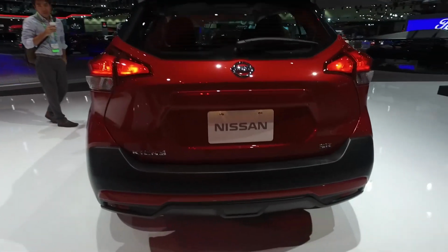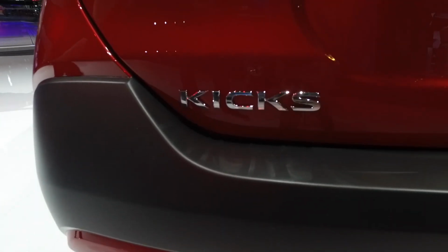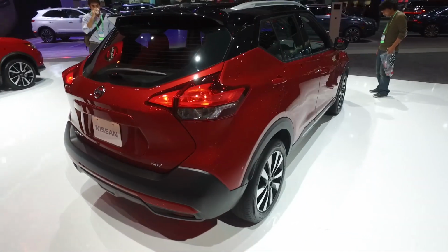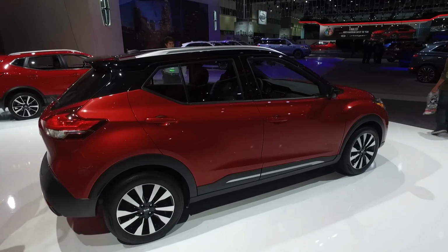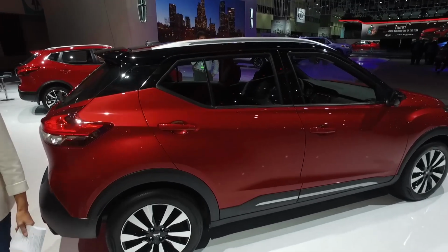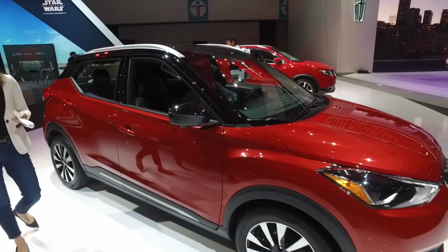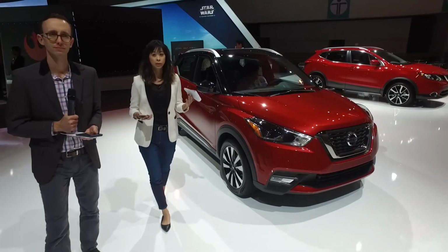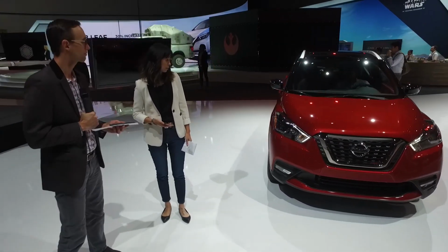So this is actually supposed to compete with cars like the Honda HR-V and the Mazda CX-3. It's a crossover, subcompact size. Exactly. And the rumor was that this would replace the Juke, but I've been told that they will actually be produced together and they'll still be sold together. So that's pretty cool. Probably for the time being. We'll see what happens in a year or two.